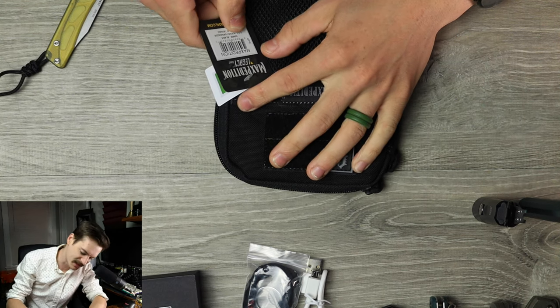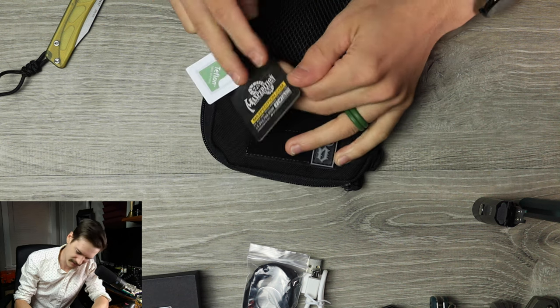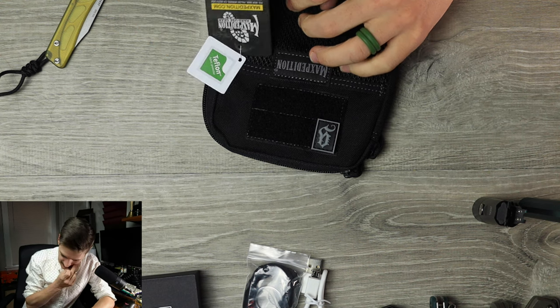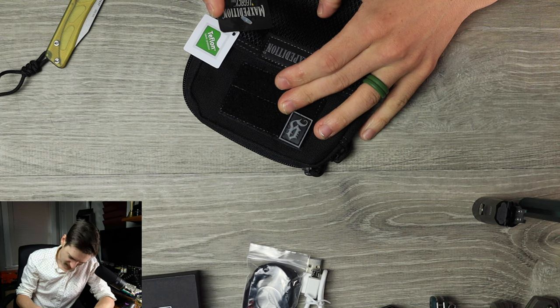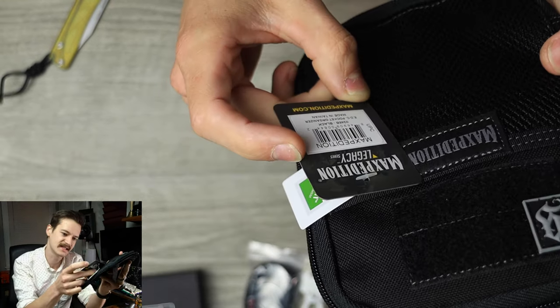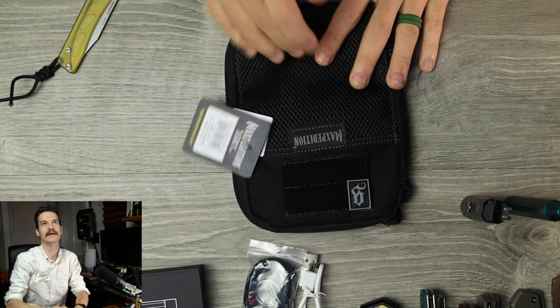Okay, so this is the Maxpedition Legacy Series EDC Pocket Organizer, black. There's no model number. Teflon. Exciting. I'm gonna get cancer. It just says EDC Pocket Organizer. The item number is 0246B. If you're interested, I will also leave a link for this.